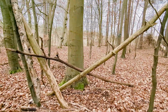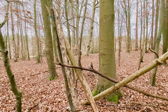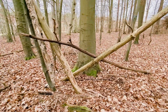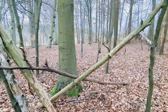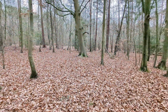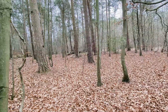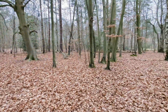I mean, normally you would think, okay, if they're using twine like nylon string, they've got to bring the string out here, and then, I know what, I'll make this. But we're pretty much out in the wild here. It's a big forest, this one, part of Thetford Forest, a big forest in the UK.